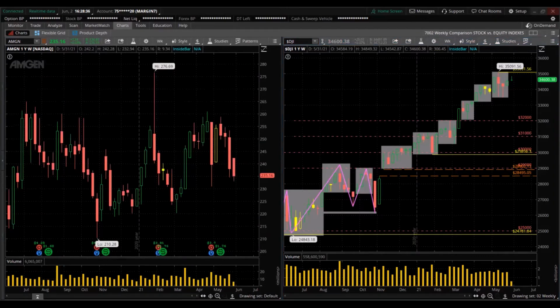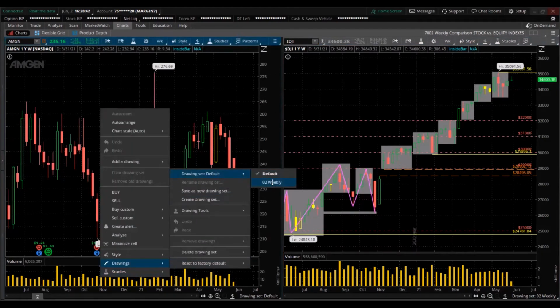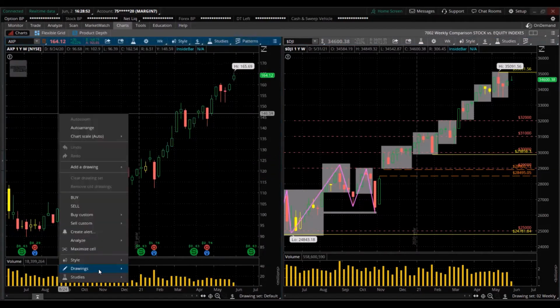Amgen. It's a problem child. Here's the high for the year. Here's the low for the year, and it's trending down. Not looking good. Underperforming the index. That's 2 that failed.